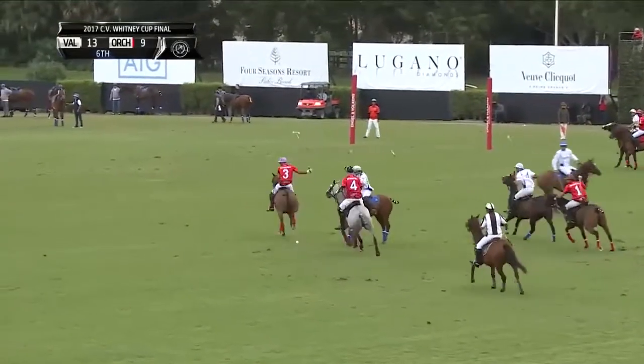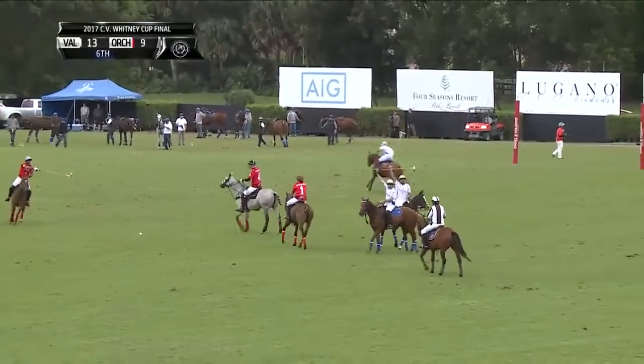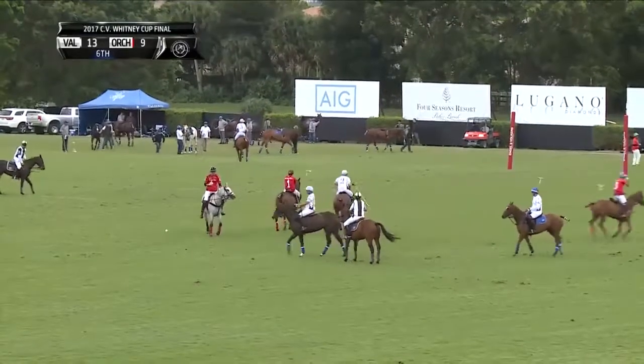Now Facundo coming in hot, takes it past the defender. Oh, man, this one might be going. This is going to be an interesting call. Let's see what they decide here. Yeah, two players come together. Facundo's trying to get by.